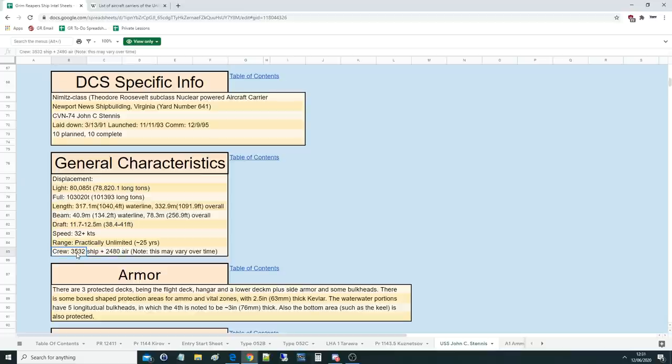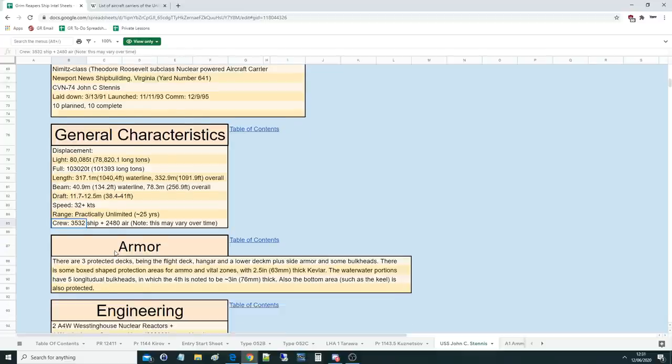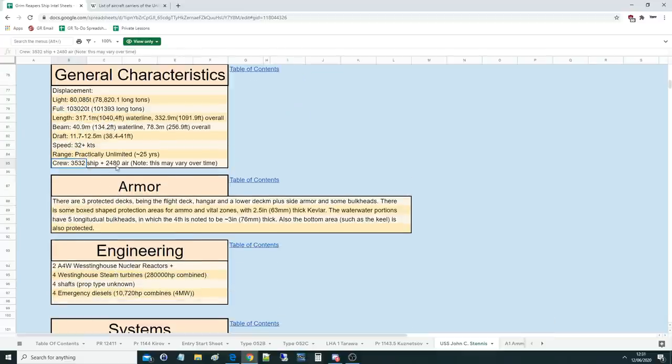amazing, right? The latest books I've been reading are World War II dreadnought battleships, and we're talking Bismarck, just over 2,000. And then you go to 3,500 just for the ship. Almost unbelievable. And 2,500 for the air, and yes, it varies, but that's a total of 6,000 people, which is just the weight of 6,000 people is like hundreds of tons. It's almost impossible to imagine.